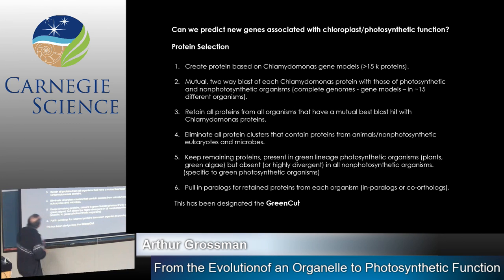We then did a mutual two-way BLAST of each Chlamydomonas protein with those of both photosynthetic organisms and non-photosynthetic organisms. The photosynthetic organisms we used were the green lineage photosynthetic organisms, plants and algae. Then we retained all proteins from all organisms that have a mutual best BLAST hit with the Chlamydomonas protein, and we made protein clusters.